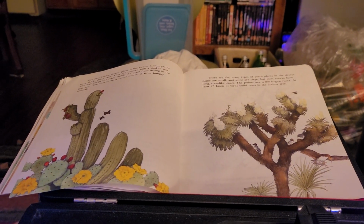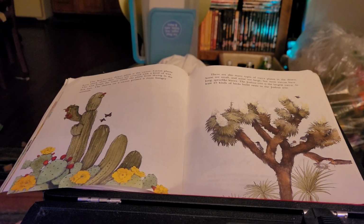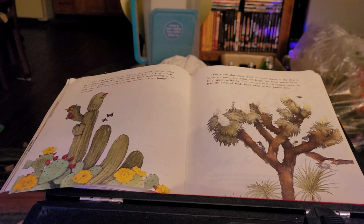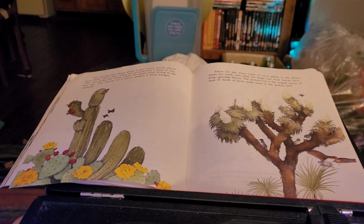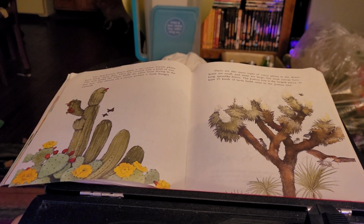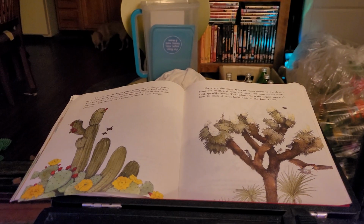The best-known desert plant is the cactus. Cactus plants have thick, shiny skin. They are covered with a kind of wax. The wax keeps the water inside the plant from drying in the hot sun. The thorns on a cactus protect it from hungry animals.